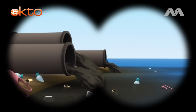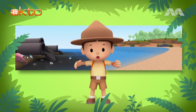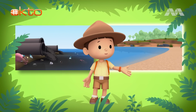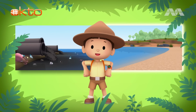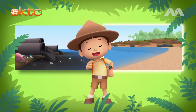Here is a beach, but I see dirty water flowing out from the pipes into the sea. And on this side is another beach. It's quiet, and the water looks clean. Do you know where we should go? Over there is a beach with dirty water flowing into the sea. And over there is a quiet beach with clean seawater. So where should we go? There? That's right! We need to go to this beach because the water looks clean. Let's go!